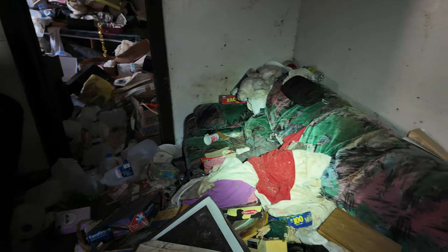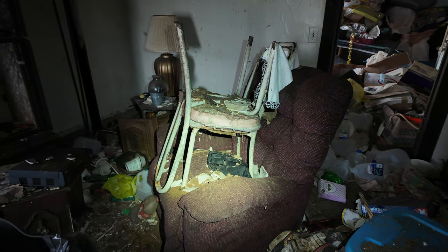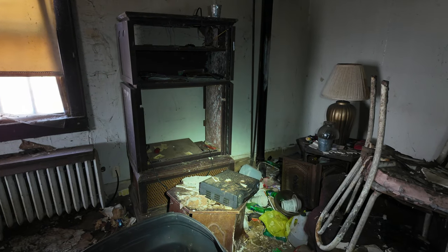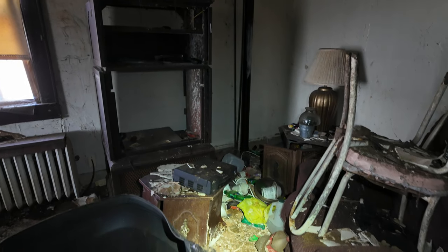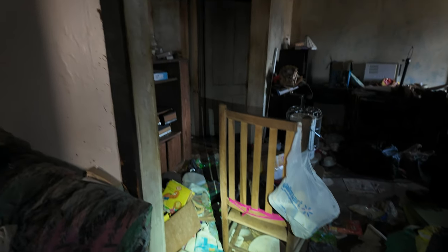This is where they basically did their TV watching. Sat on the couch here. Someone sat in the chair. Probably someone elderly, maybe bad of seeing or hearing. They usually have the closest spot to the television. And there's a VCR right there as well. But that's as far as I'm going in this room. It's not worth the risk to go any further. So now we're going to go back through the kitchen and head into that room.